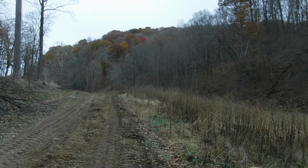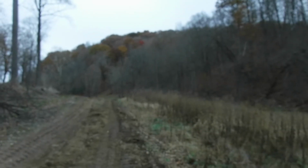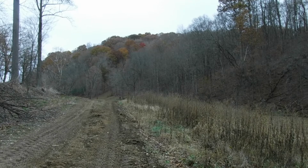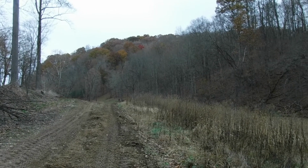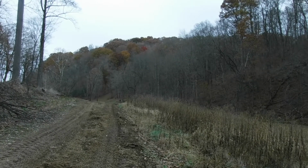I wanted to record that little, get my hand around there without shaking the camera too much. That little red tree is the last red one up there. If I can get it to refocus. There we go. I am going to search as I walk back out of this hollow, and if I find anything, I'll turn the camera back on, and if not, that might be it.